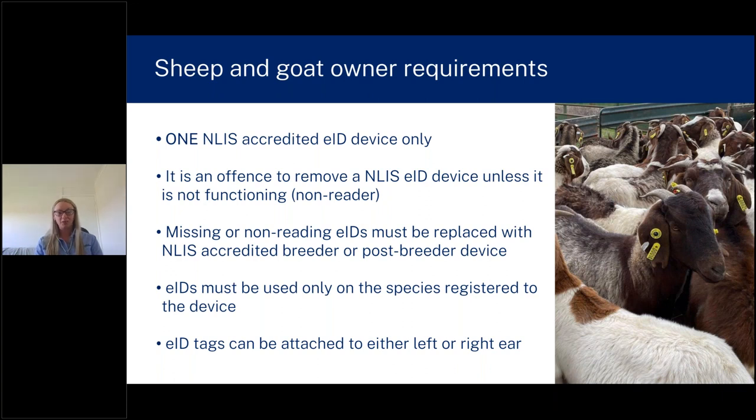It is an offence to remove an NLIS EID device unless it isn't functioning. And any non-functioning or missing tags should be replaced with an NLIS accredited either breeder or post-breeder device, depending on what your needs are there.